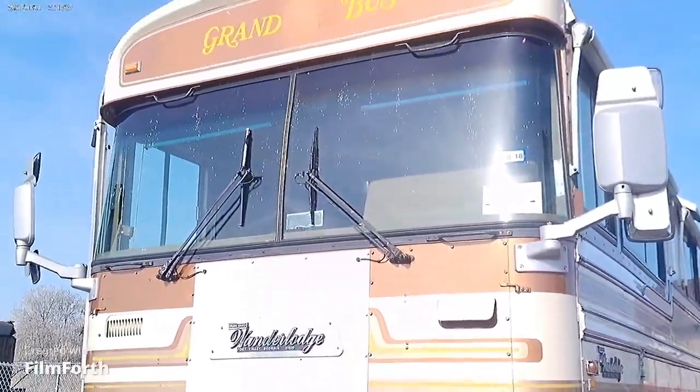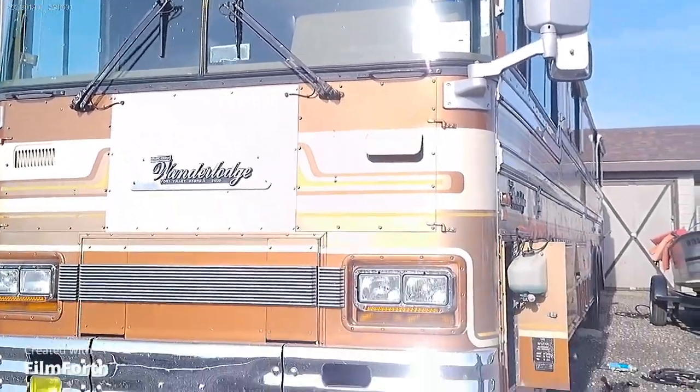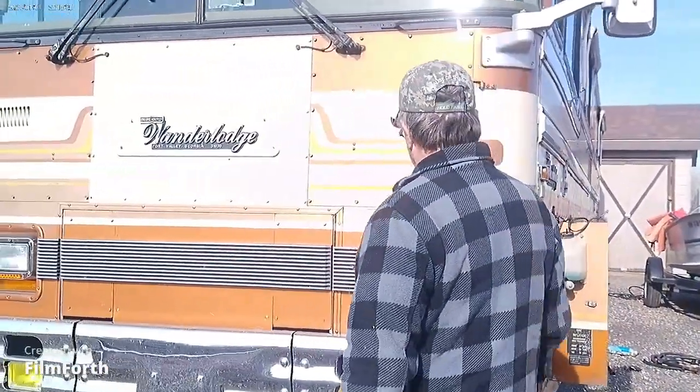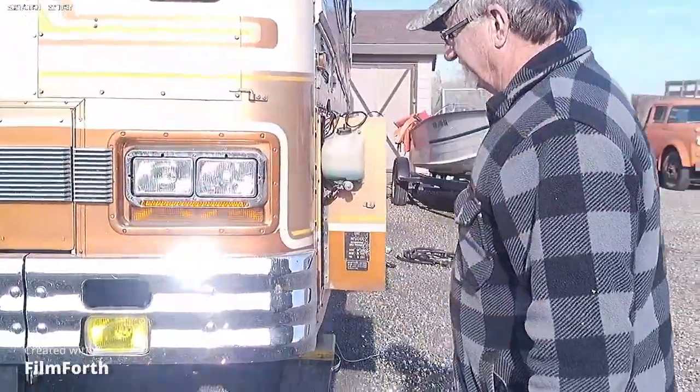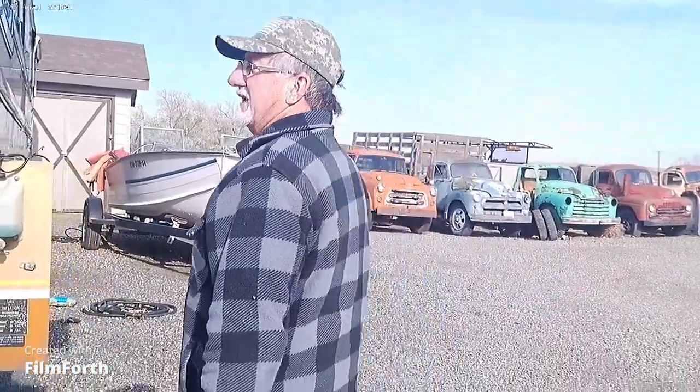So my grandpa got himself a new RV and he's going to give us a walk around and show us exactly what it is and what features it has. Yeah, this is an 85 Bluebird Wonder Lodge built by the Bluebird Motor Coach Company, the ones that build all the safety school buses. This is built exactly like it.